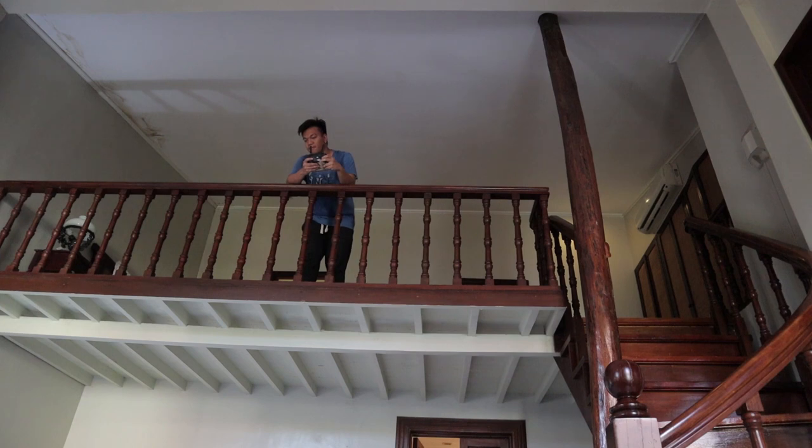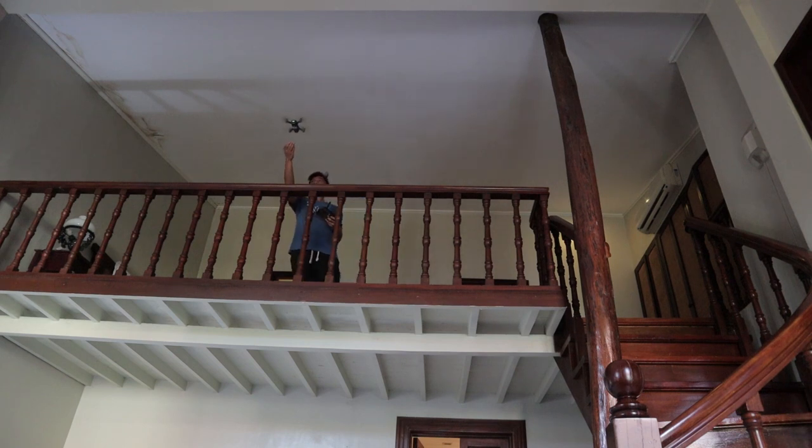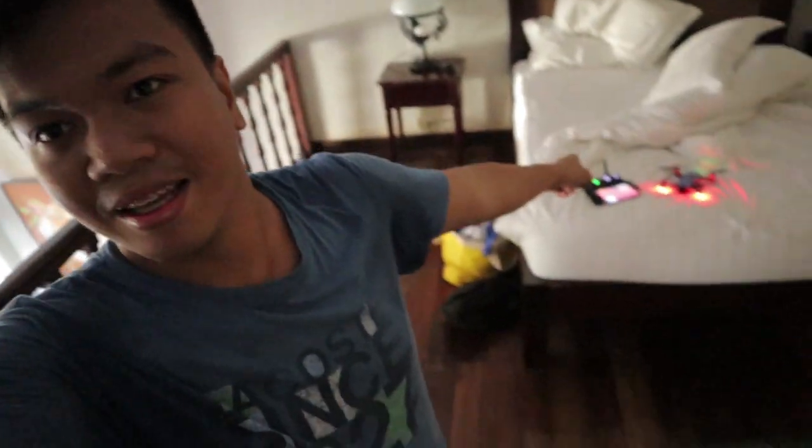Okay, now we're at the loft. This room is crazy big, you can fly a drone! So basically all it has is a bed. I just put my drone there.